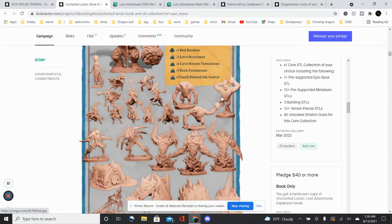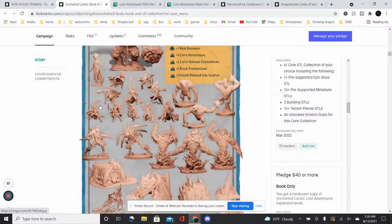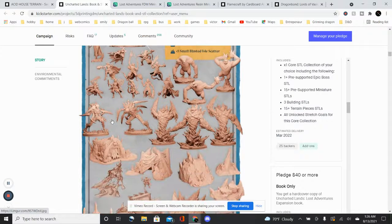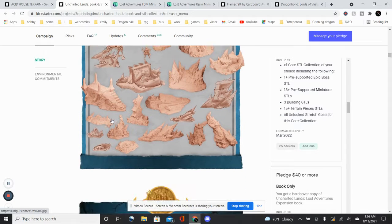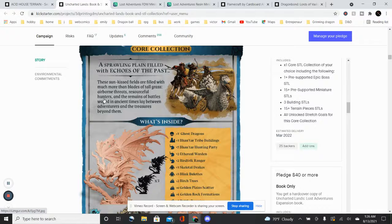And that's another thing that's awesome: you get the scatter terrain and all this extra terrain to fill up your board and create that cohesive story. So when you play with your friends on the tabletop, it's right there. Now you will get virtual tabletop assets as well.